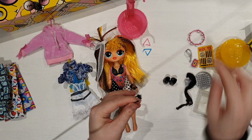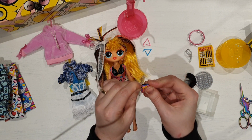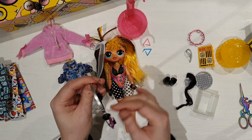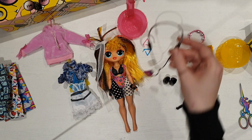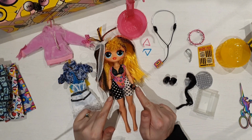And please, tell me if this actually works. The headphones fit in the headphone jack. Oh my god, that's so cute. They are so adorable. Right, let's get this lady dressed.